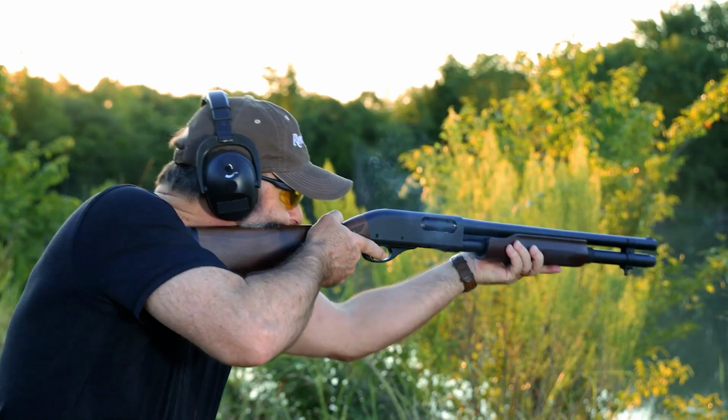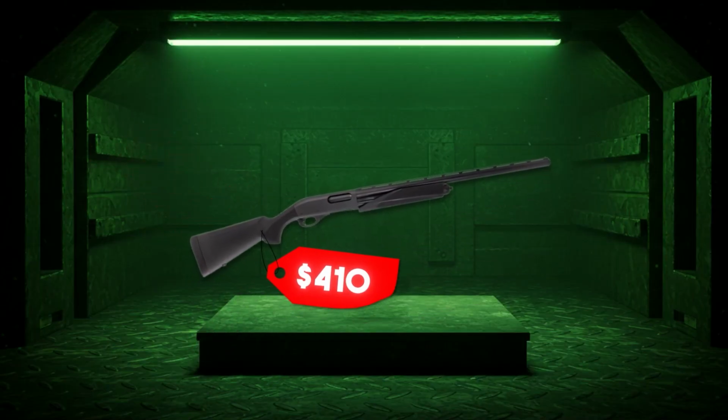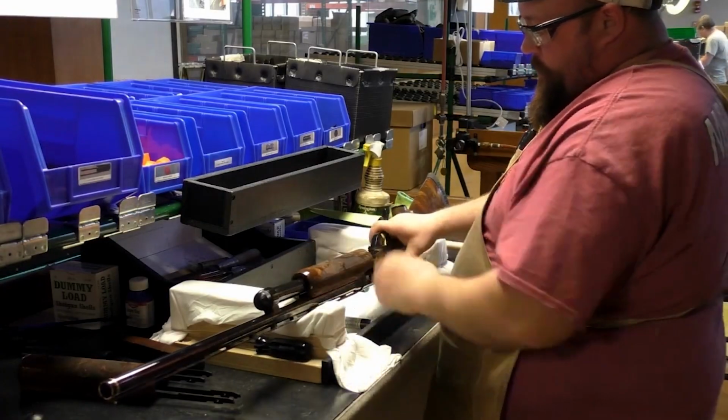Magnum slugs reach 150 yards. Yeah, it is heavier though, but the weight soaks up recoil like a sponge. Priced at $410, it's heritage you can afford. Built in Ilion, New York, where they've been cranking out legends since day one.